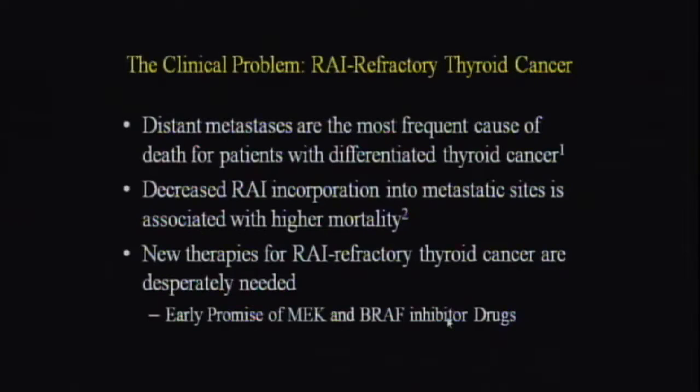Our problem of radioactive refractory thyroid cancer is now being addressed, we think, and there's early promise in what Dr. Sherman will talk to you about, as well as Dr. Fagan, in some of the new drugs that promise to actually reinduce the ability of thyroid cancer to take up radioactive iodine. And using these tools like PET imaging, we can tell just how effective they are and whether or not it's likely there'll be a response to the treatment. So thanks very much for your attention.